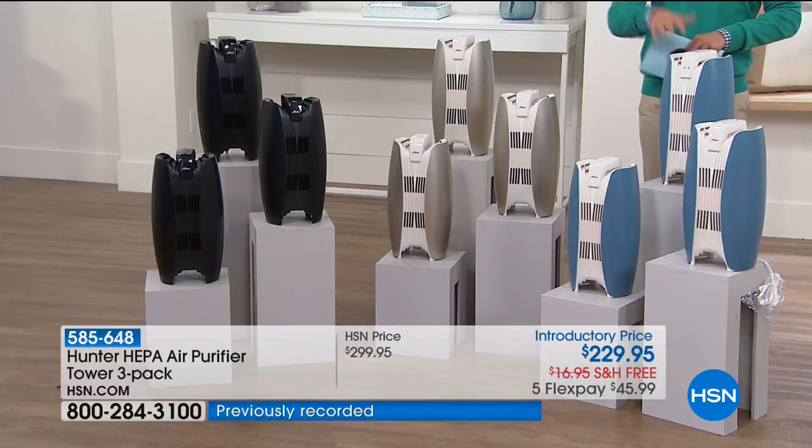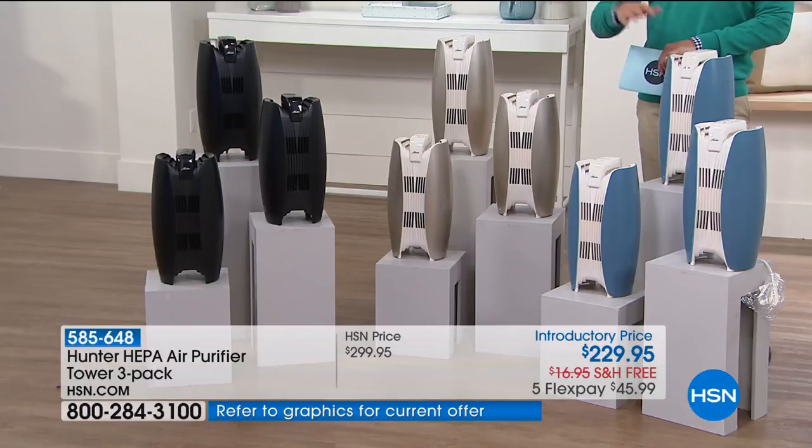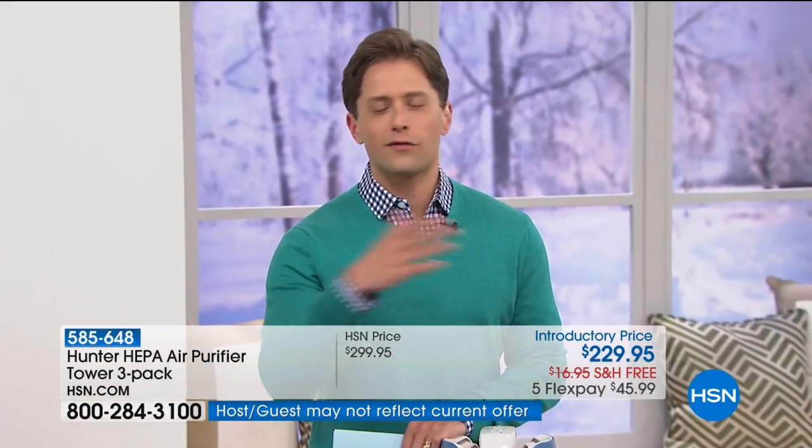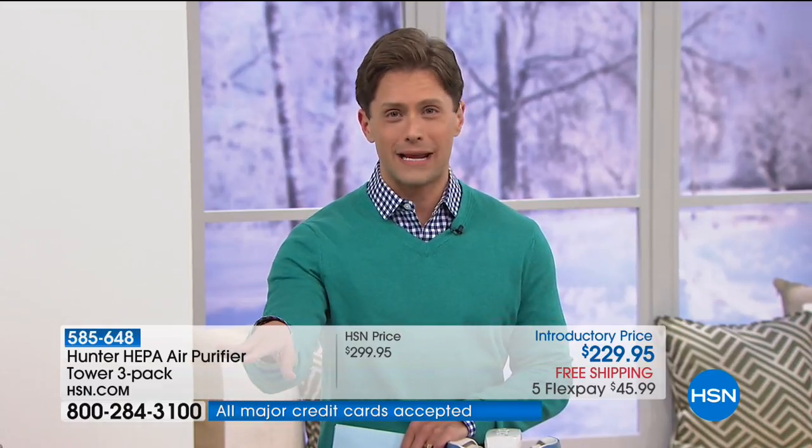Yes, it's whisper quiet. Yes, it's got washable filters. Yes, it's got timers built into it, and today is truly your day to take care of your whole home, to take care of your office cubicle, to take care of a guest bedroom where you don't clean all that often, to take care of the bathroom or the cat litter boxes so nobody has to smell it.